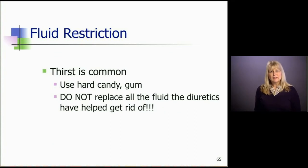We've talked about thirst, and thirst is real common in these people. There's that mechanism in the brain that causes them to feel thirsty all of the time. So we tell them to use hard candy or chew gum to lessen that need for drinking. And patients don't get the concept. They think if they're urinating a lot, they're losing a lot of fluid, they want to replace all of the liquids that they're losing by drinking more water. And we exactly don't want them to do that, because we're losing the benefit from the diuretic. So we want them to limit their fluids to around 2 liters or 64 ounces a day.